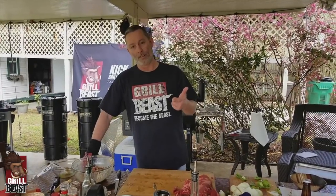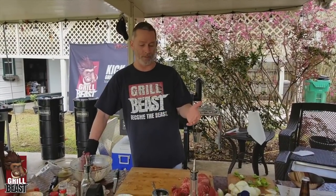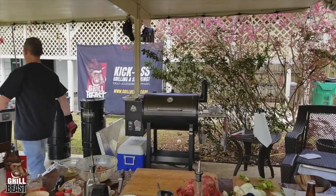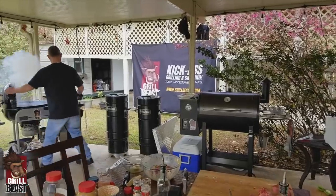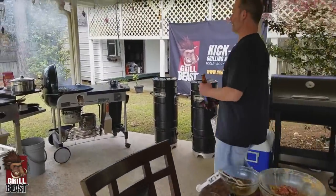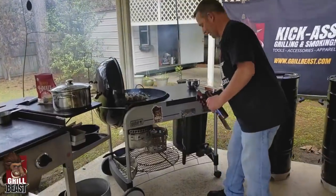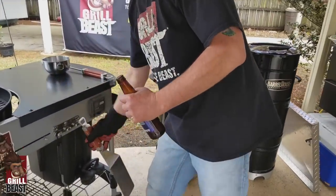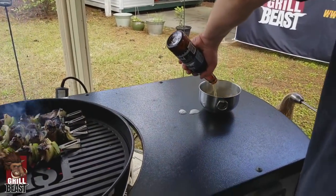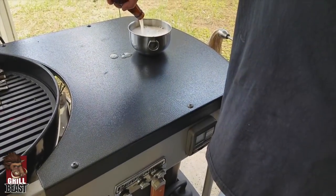We also have a basting brush, right? So. We were trying to do. I forgot something. Oh, you got a bottle opener? Oh, yep. The bottle opener. Right, so. I'm supposed to be basting this. I'm going to baste it when it's.